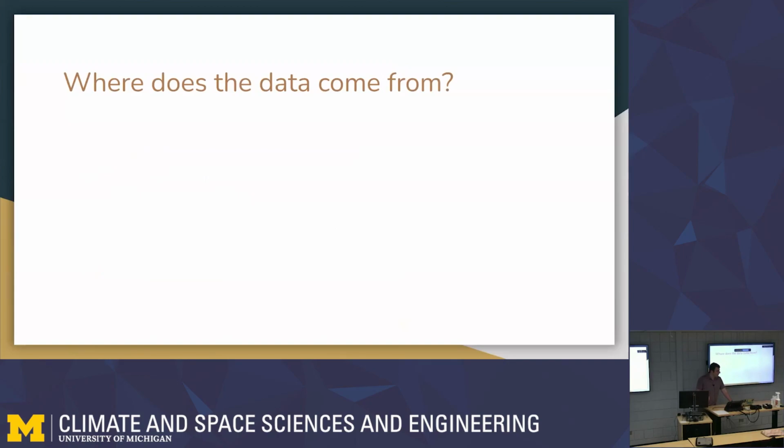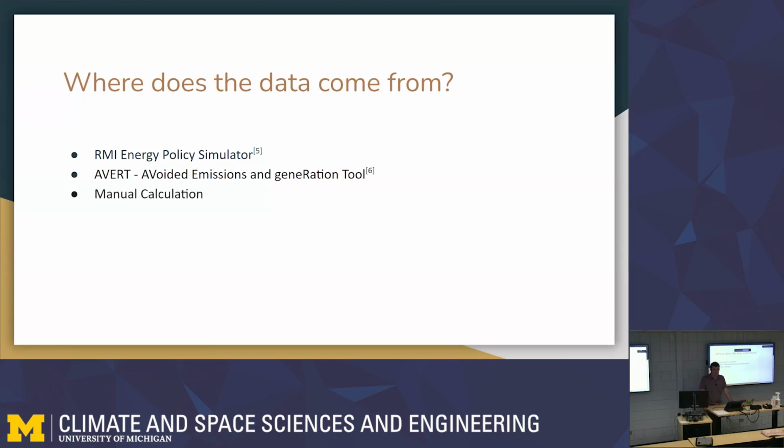Real quick, I want to get into where the data comes from. There are a few tools online that allow you to play with emissions sources, including the RMI Energy Policy Simulator and the AVERT Avoided Emissions and Generation tool. Yes, that is not a typo. I don't know why they did it that way. But those were kind of the 2 main tools that EGLE used to assimilate data, in addition to some manual calculations. This data is not necessarily the easiest thing to quantify, so they had to get a little creative in spots to kind of bring together everything that they wanted, because those first 2 tools are not all encompassing. They don't have everything that EGLE wanted.